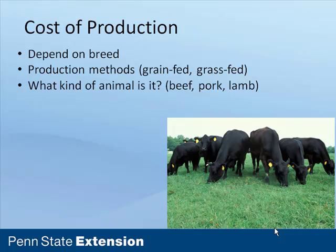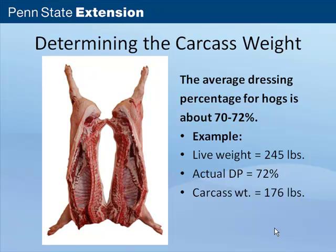Well, that's all going to be based on your cost of production, which we're not going to get into today because there's plenty of workshops to talk about cost of production. But if we know our cost of production, depending on the breed, depending on how the animal's raised, if it's grain-fed or grass-fed, what kind of animal it is, beef, pork, or lamb, because the yields are going to be different for each. What's going to be our best marketing avenue and figuring out our price point and profitability that's going to give us the best.